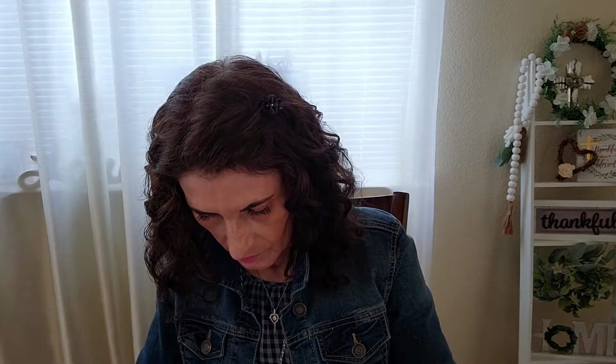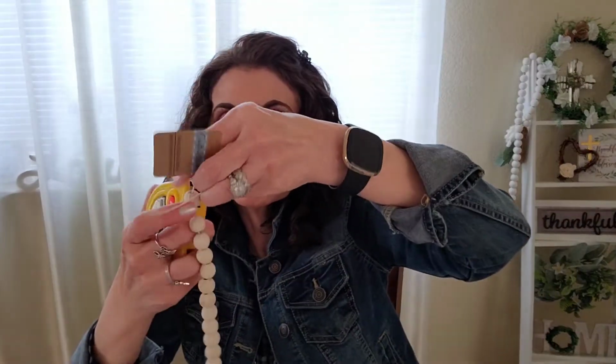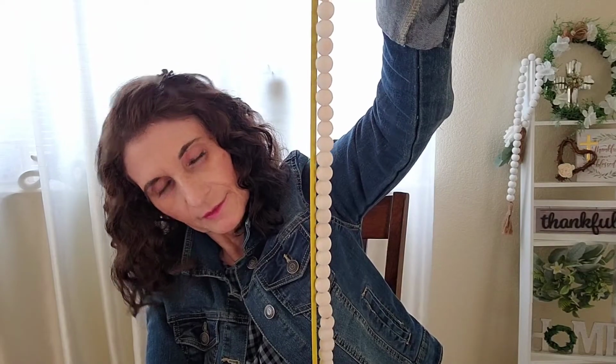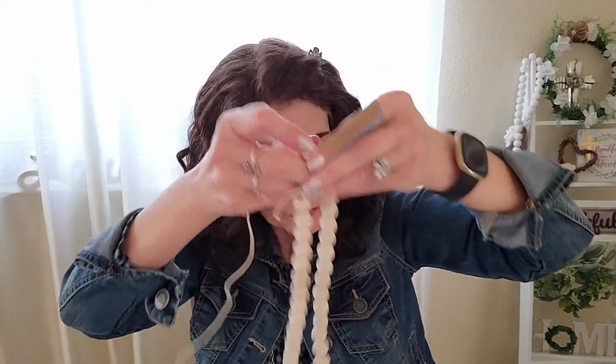And I believe these are probably the same. 2, 4, 6, 8, 10, 12, 14, 20, 22, 24, 26, 28, 30. Yeah, 35 also. And I don't know if these are going to be just as long because these beads have a smaller millimeter size. Yep, they're 19 inches long. So I was happy to get these for my stash. I did purchase 2.